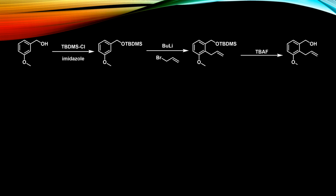Synthesis was initiated by the protection of the benzyl alcohol with TBDMS chloride. This was then subjected to a direct methylation using butyllithium and ethyl vinyl bromide as an electrophile. The alcohol was then deprotected using TBAF and oxidized to the aldehyde using a Swern oxidation, creating this alkene fragment.